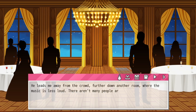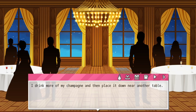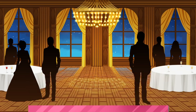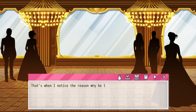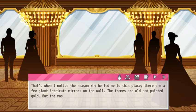He leads me away from the crowd, further down another room, where the music is less loud. There aren't many people around, and Neil isn't amongst them. Why do I feel I have a bad feeling about this? I drink more of my champagne and then place it down near another table. That's when I noticed the reason why he led me to this place.